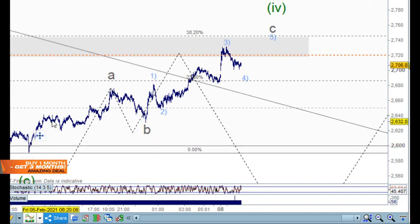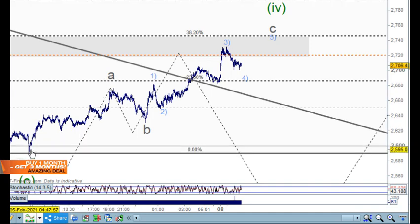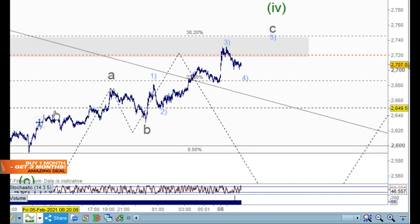This here, 1, 2, 3, 4, 5. Yeah, so this is only in 3 waves to here. I mean, we could count it wave 1 and 2 here, then 1 and 2, so it could build up from that point. I've just got it as an A and a B and a C wave to here, and then a B wave to here, and then 5 waves up here. So let's just see how that plays out.